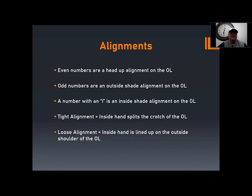A loose alignment. This is when your inside hand is lined up on the outside shoulder of the offensive lineman. This is something where it's going to be a pass down when you know they're going to throw the ball.